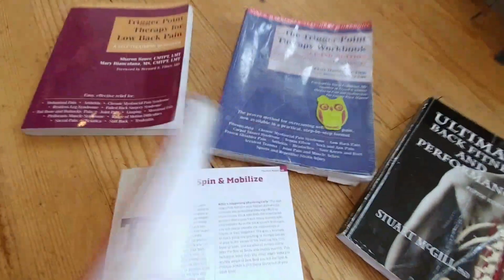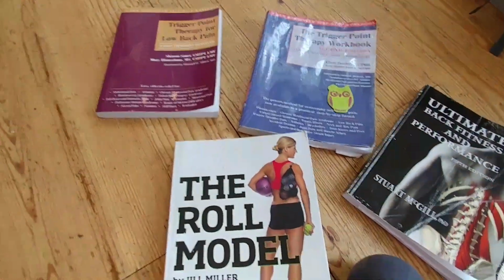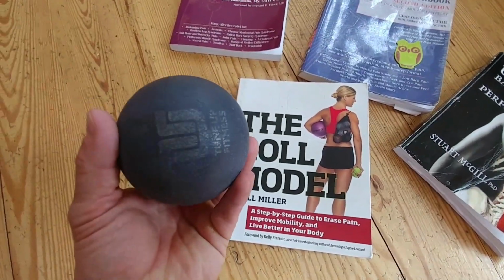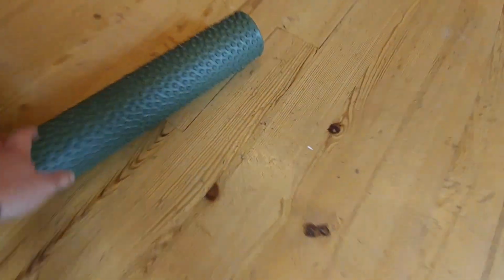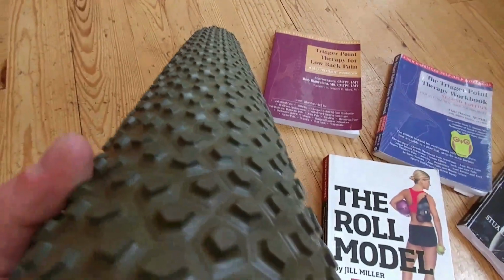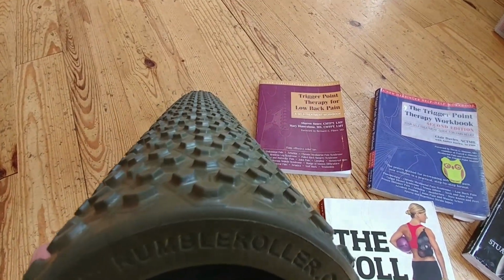When I started with this book, all I had was a racquetball and a lacrosse ball, and it worked. But those were meant for racquetball and lacrosse. These are focal. It just rolled away. I guess that's why they call it a roller, right? But these are made for therapy, made for self-massage.